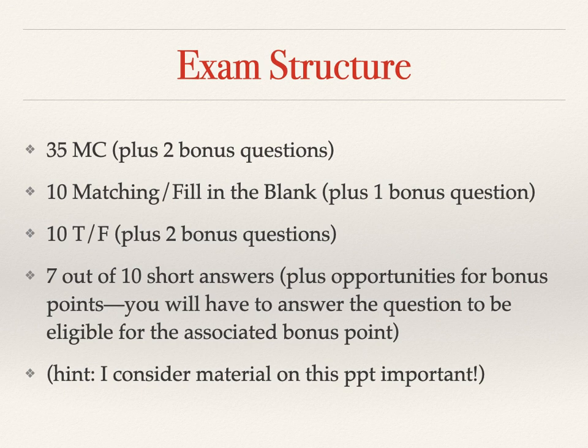There will be opportunities for bonus points on this section. Just like on the midterm, you do have to answer the whole question to be eligible for the bonus question. And on these, right, so there'll be 3, I believe, with bonus questions. So if you answer those 3 questions and then an additional 4 questions, you could earn 38 points out of 35 for the section.